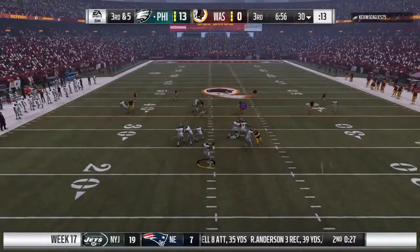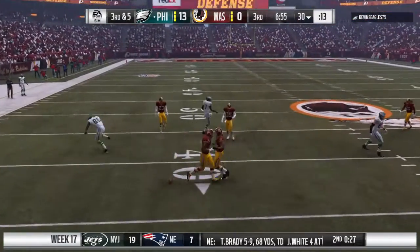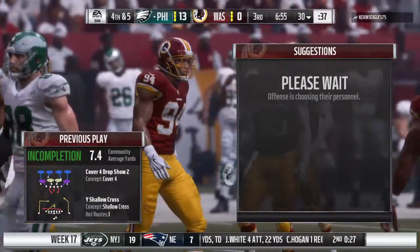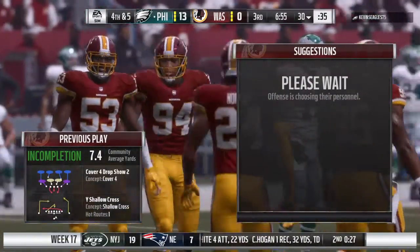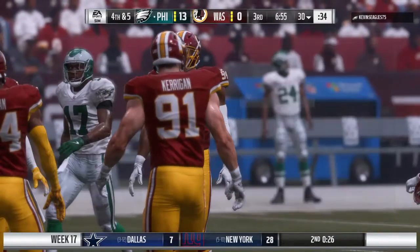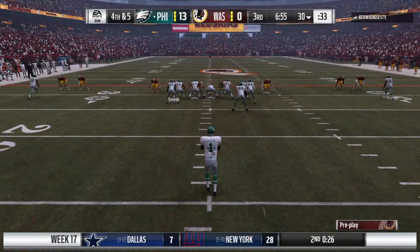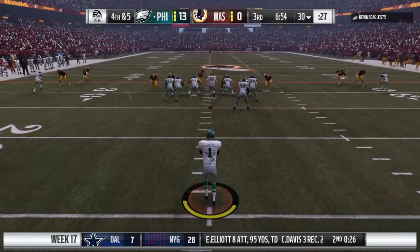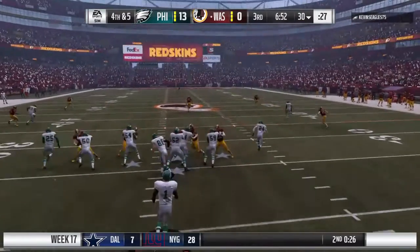Now it's Griffin. And that is incomplete. Not only was the call spot on, how about the execution of that defense right there? The zone was absolutely locked up tight. He was trying to force it in there on third down. But if there's a time to force it, he felt like he needed to make a play, right? Yeah, exactly right. Third down, you got to try and find something. There's nothing available there for him.